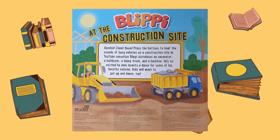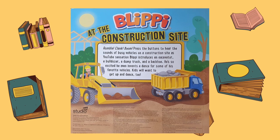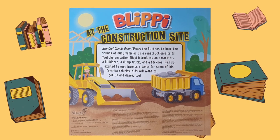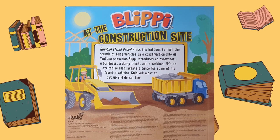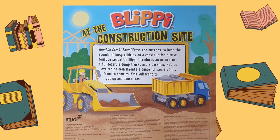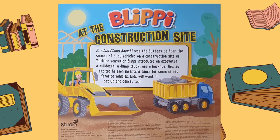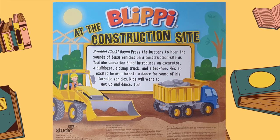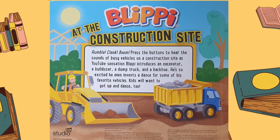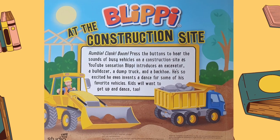Blippi at the construction site. Rumble, clang, boom! Press the buttons to hear the sounds of busy vehicles on a construction site as YouTube sensation Blippi introduces an excavator, a bulldozer, a dump truck and a backhoe. He is so excited he even invents a dance for some of his favorite vehicles. Kids will want to get up and dance too!